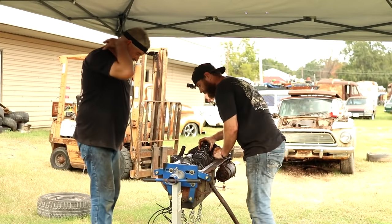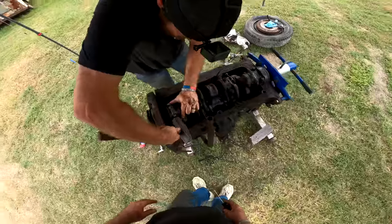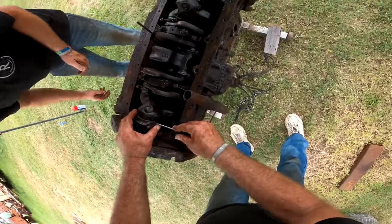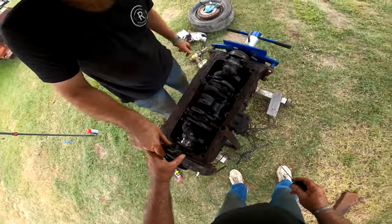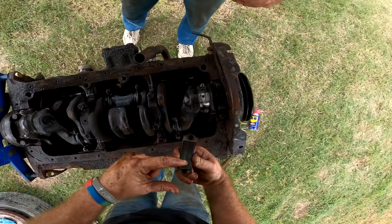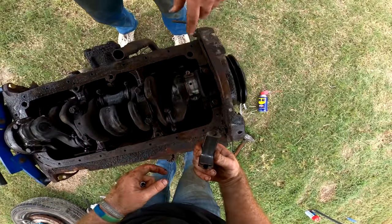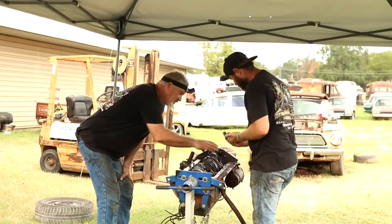Got a little hammer or something I can tap that with? Oh, this is a big hammer. Just tap it on the side, maybe. Got it? Yep. Remember how it goes back on there. Well, that bearing don't look... Yeah. Looks like it's had a little rough life. Right. It is scored up a little bit.